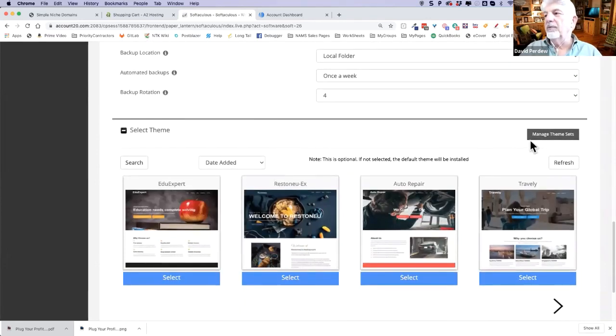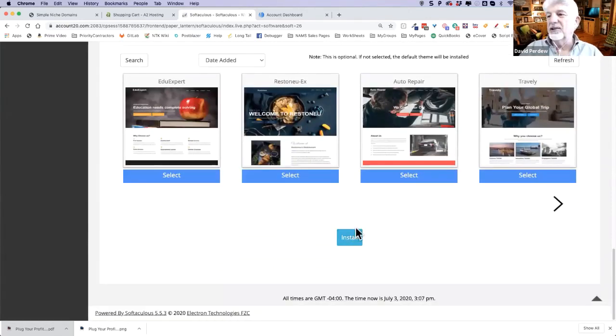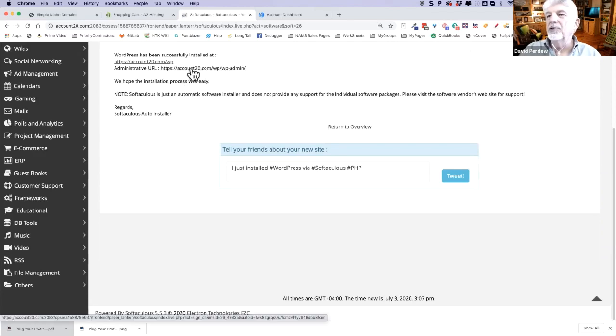Well, we're not really worried about the theme because we are installing a theme, okay? So let's just go ahead and install. Now it's going to show me the progress up here of the installation. And it's done. So if I go to the URL, it is this, WP admin under WP on account 20.